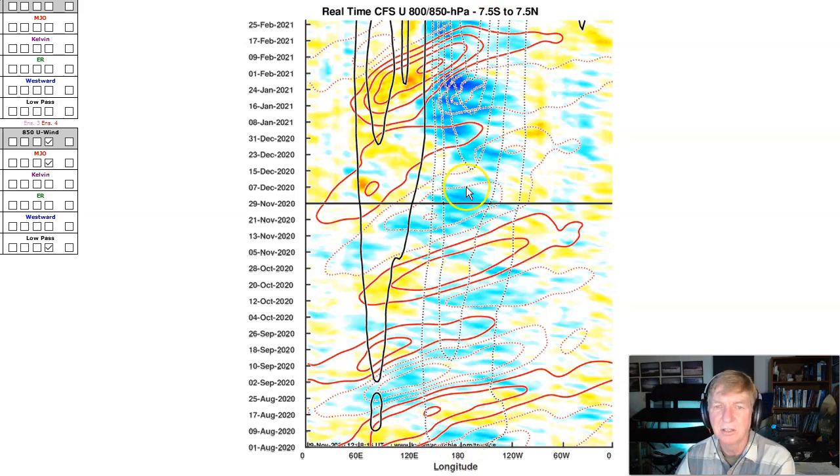And we're at 2 contours, supposedly moving to 3 in December, then to 4 in mid-January, and then to 5 in late January. This is a definite uptick in the strength of La Nina for this one run of the model.